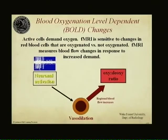Okay, so here is the sum total of your physics lesson for today. This is how it works. This is how we get the information from the brain out to these wonderful pictures using a functional MRI. When nerve cells are active, just like muscle, when muscle is active, they demand more oxygen. So the blood supply with oxygenated blood goes to those active areas. Functional MRI is sensitive to differences between blood that has oxygen and blood that has released its oxygen. And it is through that sensitivity that functional MRI measures activity.